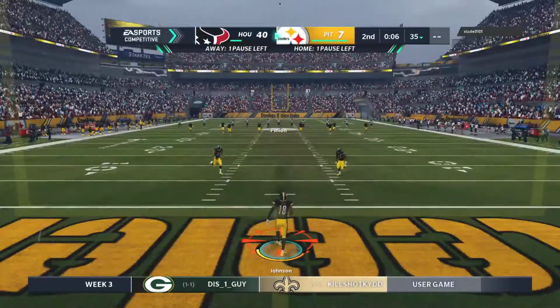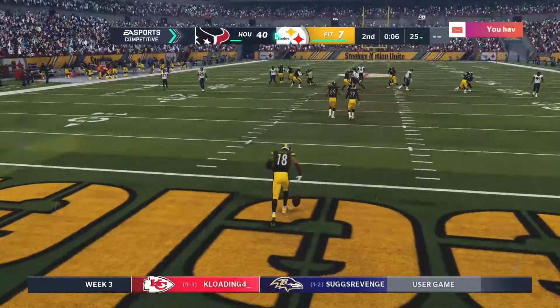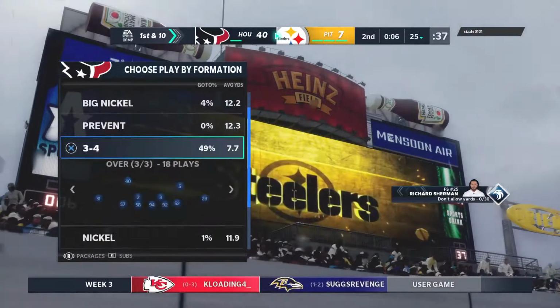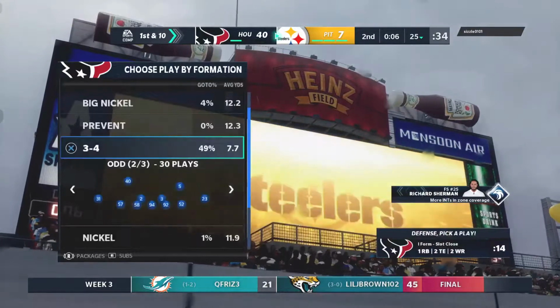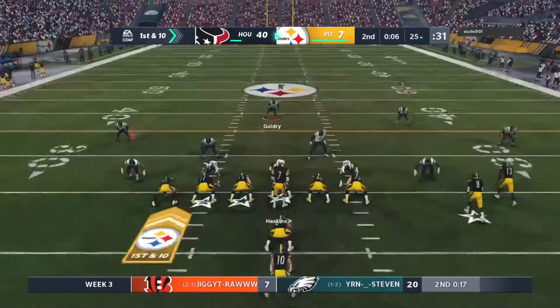But even before that, let's see if they decide to kind of squib kick or what they're going to do on the kickoff, because you don't want to give up a big play right before the half ends. The Steelers take over 1st and 10 at their own 25-yard line. The Pittsburgh offense at the line to start their next drive.